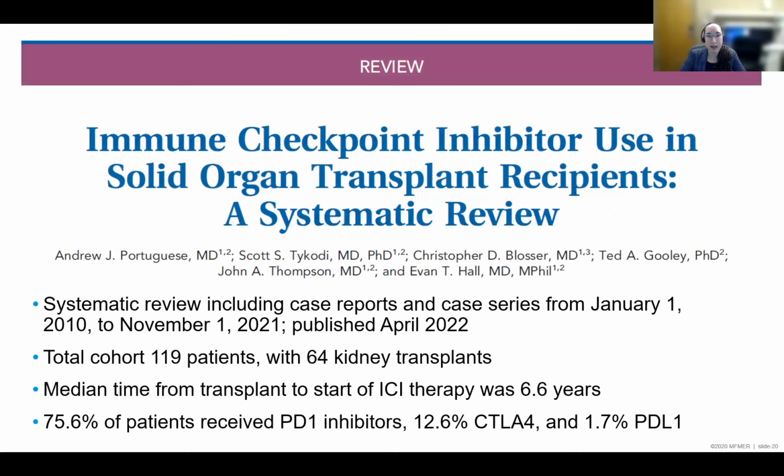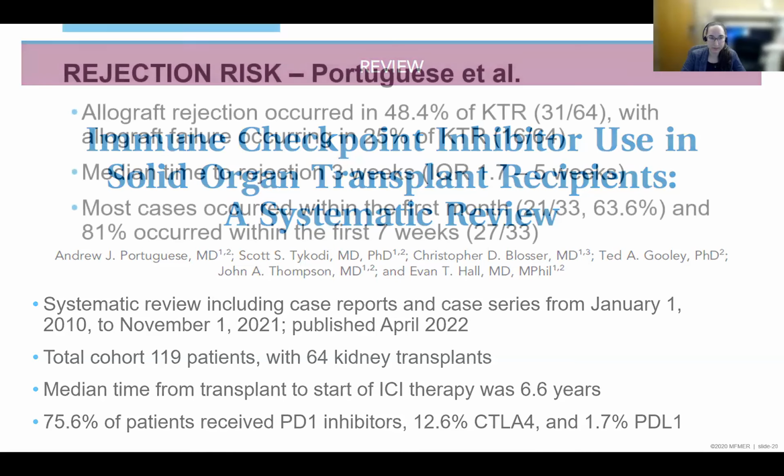All right, so the first manuscript I want to review is the meta-analysis by Portuguese et al. This was a systematic review of case reports and case series from January 1st, 2010 to November 1st, 2021. It was published April 2022. It included 119 patients with 64 kidney transplants. So it wasn't just looking at kidney transplants, but kidney transplant recipients did make the bulk of the patients. The median time from transplant to the start of immune checkpoint inhibitor therapy was 6.6 years. 75% of the patients received PD-1 inhibitors, 12.6% received CTLA-4 inhibitors, and 1.7% received PD-L1 inhibitors.